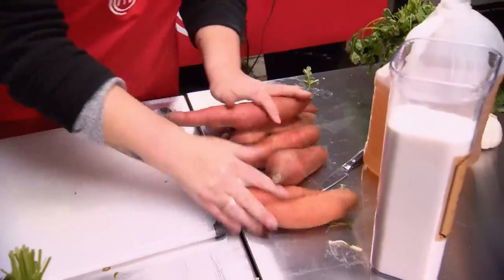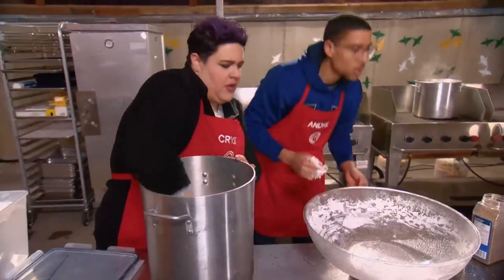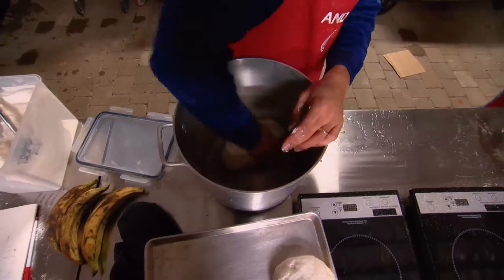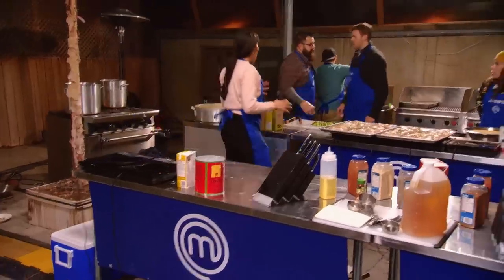Again, we're following Andre's input. I'm doing the dumplings right now. So we're making stewed beef and dumpling, but we're way behind. Alyssa's just starting to cut this tenderloin, and I'm just starting to get the flour needed for these dumplings. Stew it up, Tony. Hey, you guys, focus.